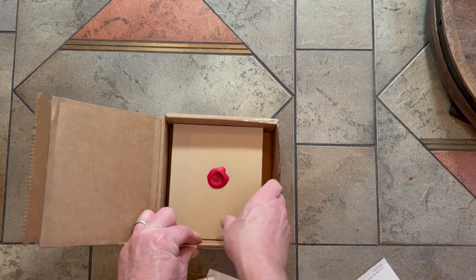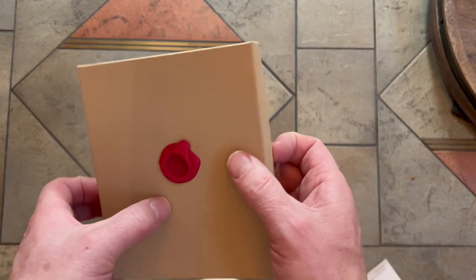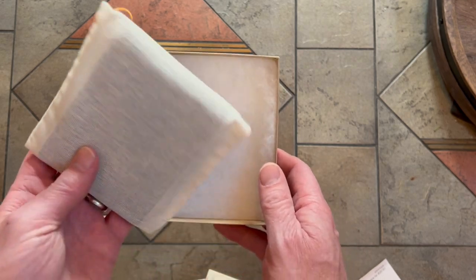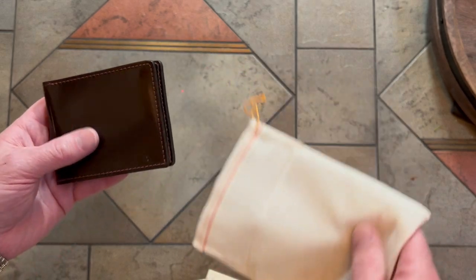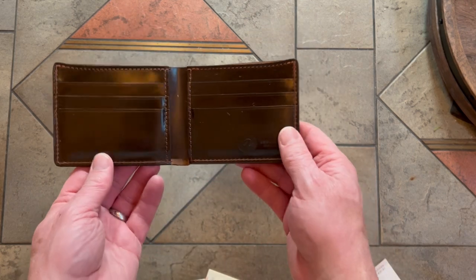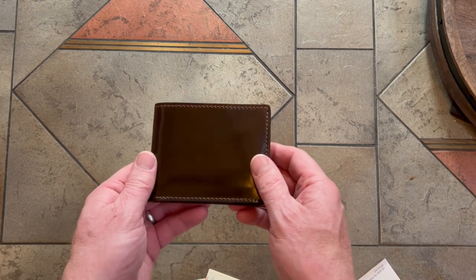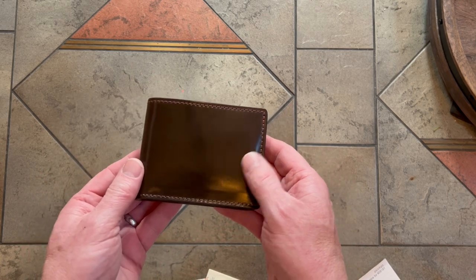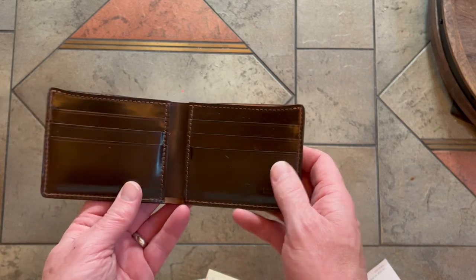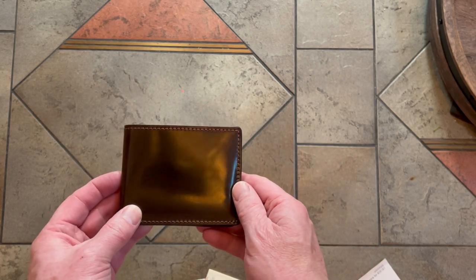But this is the main item I ordered. This is a Johnny the Fox wallet in cigar colored shell Cordovan. I love the packaging these things come in. Wow, this is amazing. This is absolutely beautiful. I don't know if the color really comes through clearly here or not, but this is shell Cordovan Horween leather, and it's just beautifully smooth. It has a great luster on it. And this was from Ashland Leather's private stock, so I believe this was one of a kind. I love it.